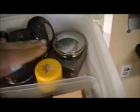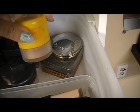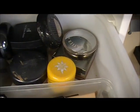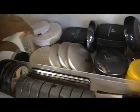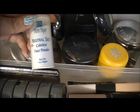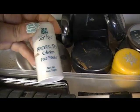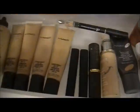This is number 17. This is from England, actually. I've had it for a pretty long time, and it's still got a lot left. And Marcel, and this is great if you have really oily skin. This is actually for theatrical makeup, so it's really, really good. Ben Nye.